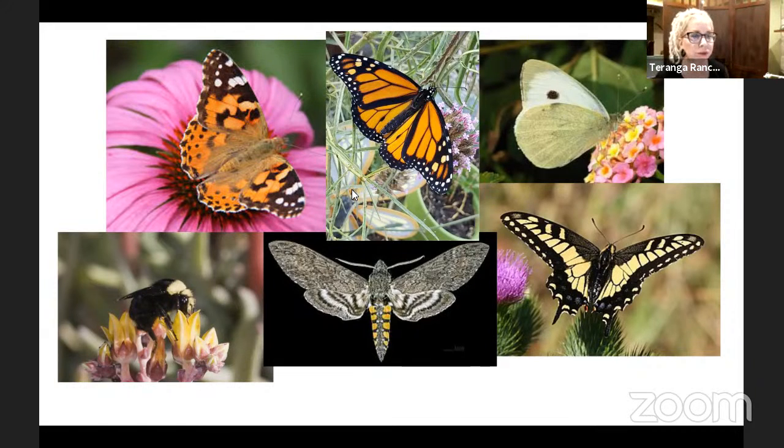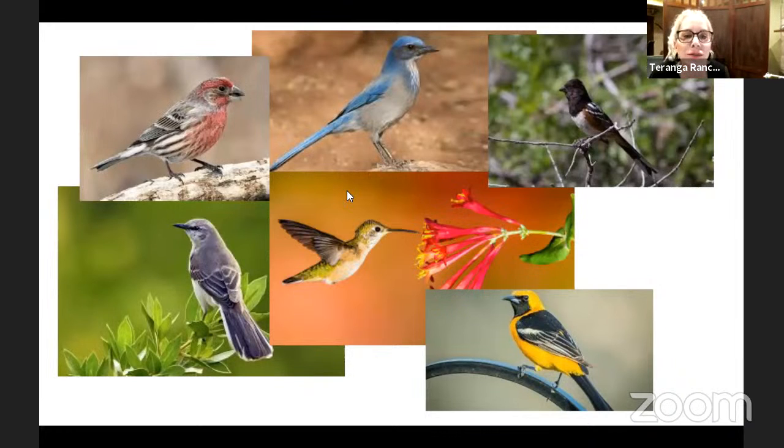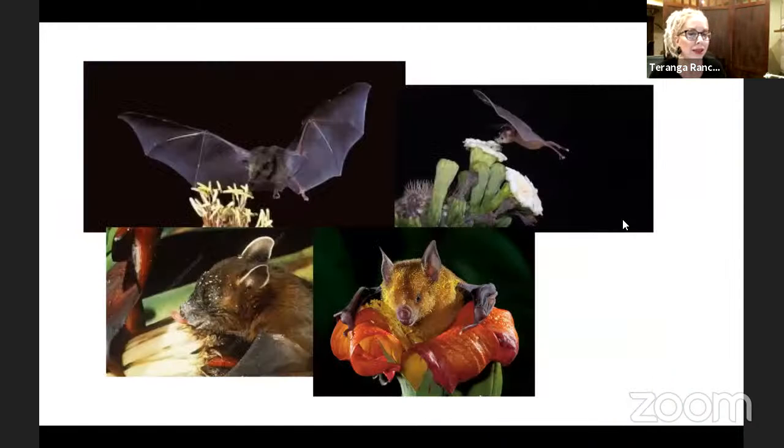And then what's here? Birds. Who else pollinates, right? Certainly insects pollinate, and also birds pollinate. We've got a house finch, a mockingbird, a scrub jay, a towhee, a hummingbird, and an oriole. Some of these are not nectar drinkers, right? They're insect eaters, but they are often finding insects right around flowers or where pollen exists that can be spread. So even birds that are insect eaters are often pollinating as well.